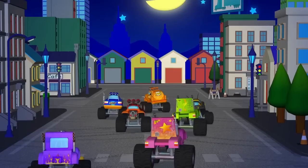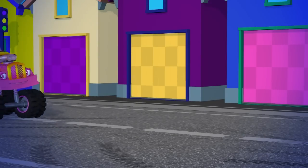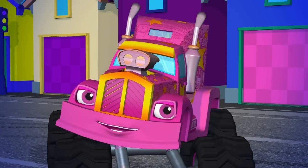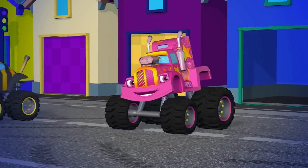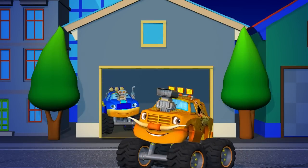Learning shapes is great fun, but even monster trucks must head home to rest when the sun goes down. Because there will be so much more to learn tomorrow. Bye!